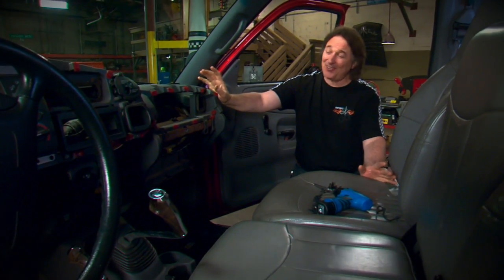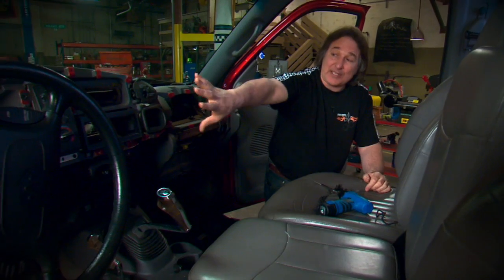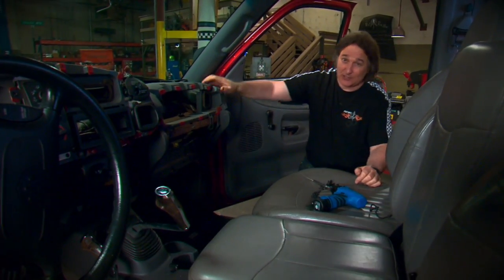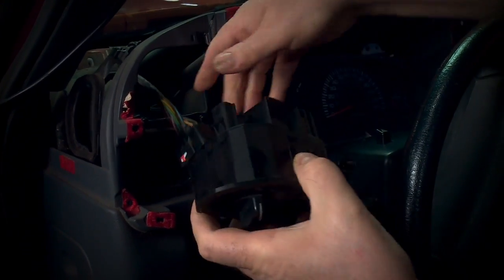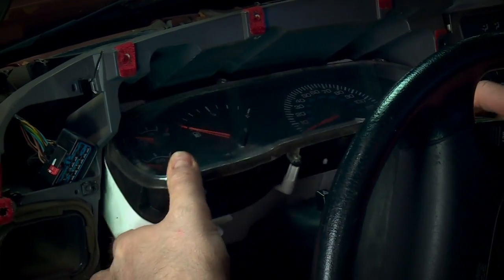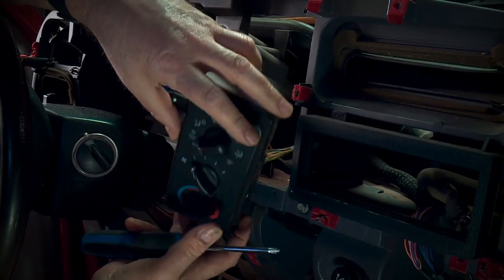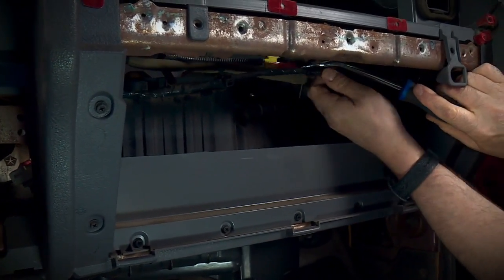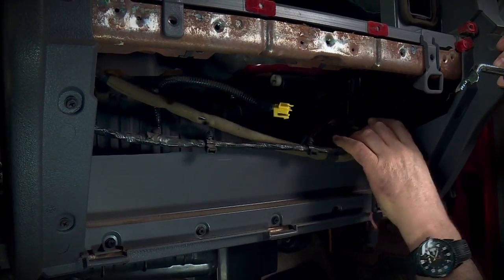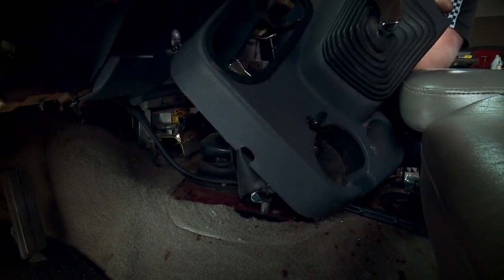Now, I know a lot of you are going, oh man, that's too much. Oh, really, it's not that bad. First, we're going to start by disconnecting all the electrical that's connected to the dash. If you have a center console, that'll need to be moved out of the way to free up the bottom of the dash.